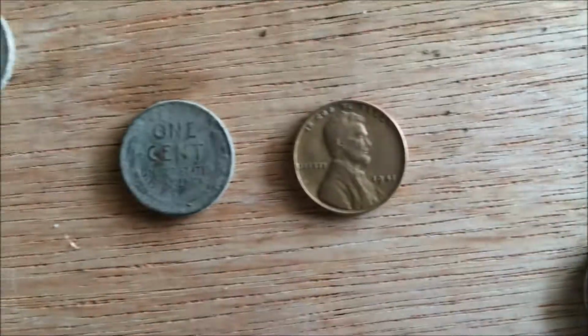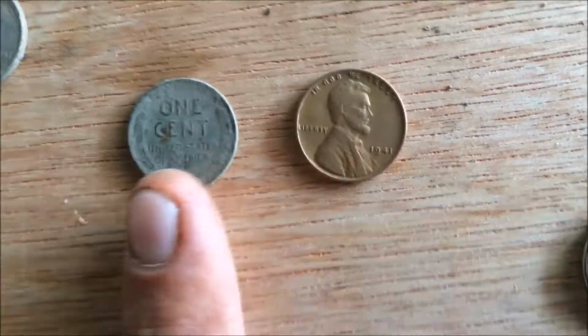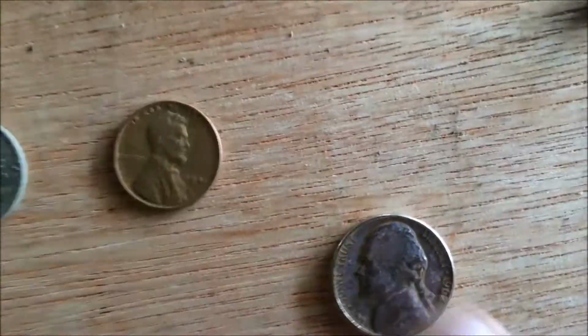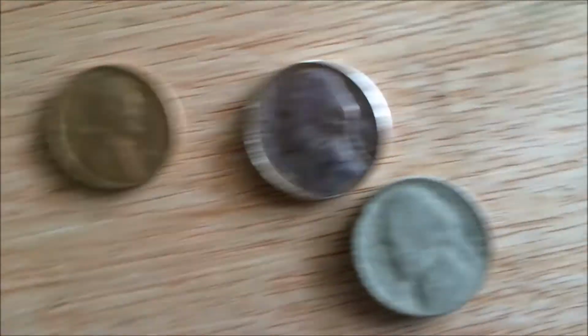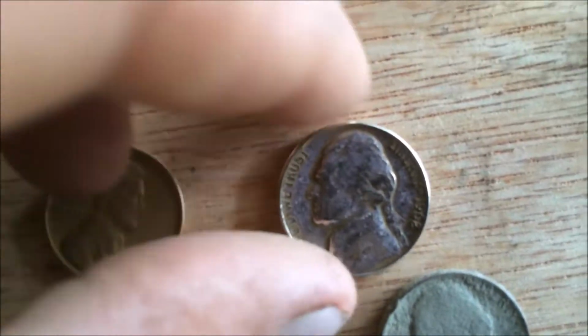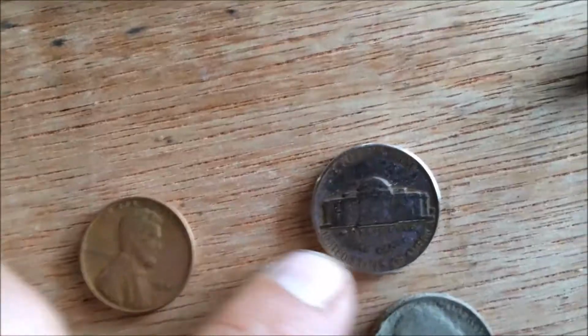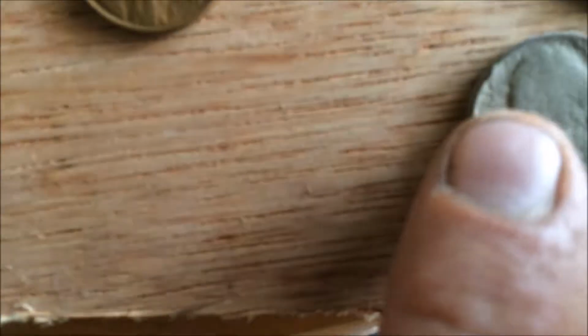You don't get any green patina on them, but I like to look at that wheat as opposed to that wheat myself personally. And then also, here's a nickel that was dug, and this is what they look like before, and this is what they look like after. These are just regular common change. I tumble my common change to bring it to the bank, because I bank at Chase, and Chase won't take coins that look like that.